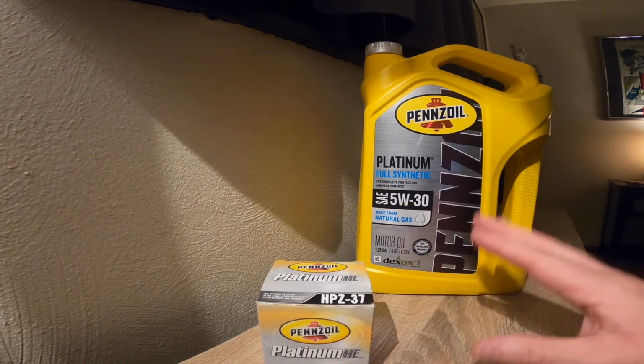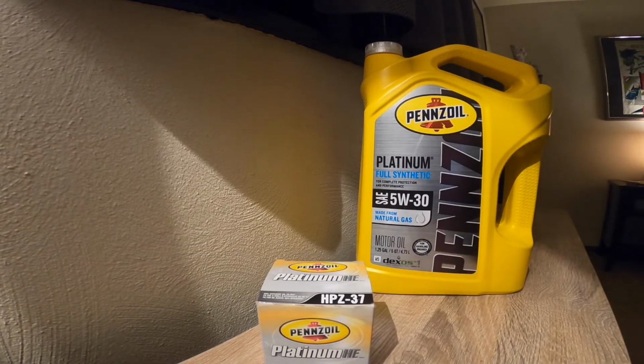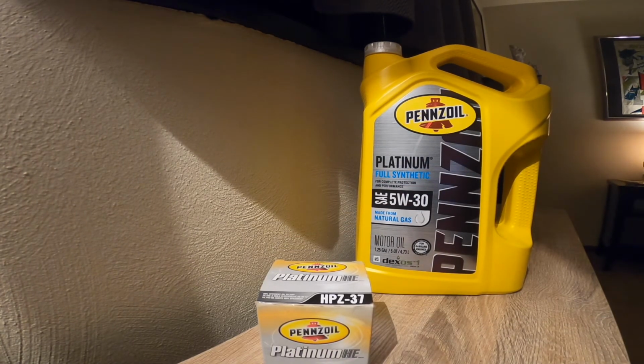It's the Platinum Pennzoil full synthetic motor oil. Let me know what you guys out there do. What kind of oils do you use? I've always loved hearing about other people's experiences with different products. I love trying stuff out that's new and seeing how it's doing. With technology these days, it's always interesting to learn about what's available on the market.